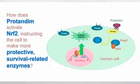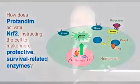The actual biochemistry is a little more complicated, but not much. Seriously, that's very close to the way I would explain this to my peers. That's what Protandim does. It activates Nrf2. The cell makes more of its protective survival-related enzymes.